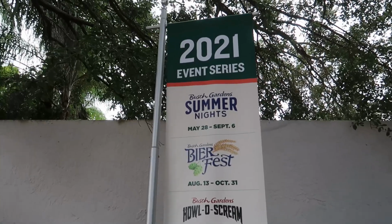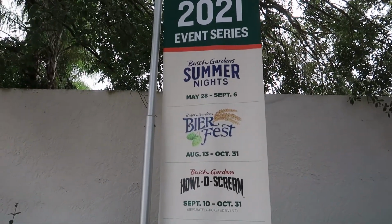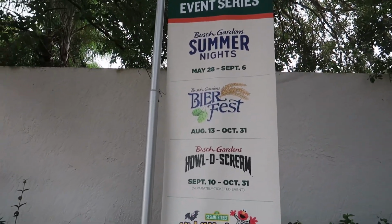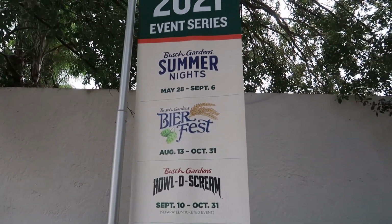I don't know. I really enjoyed this scare zone last year, and I feel like this year they have a lot more opportunity to do stuff with, since like COVID rules are kind of breaking down. They don't have as many. So I'm excited to see what they do for this zone, but I absolutely believe that it'll be in this area this year. Also, if you guys want to look at the events calendar for this year, Summer Nights ends September 6th. Beer Fest starts today, August 13th, up until October 31st.